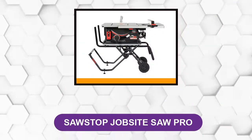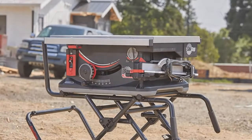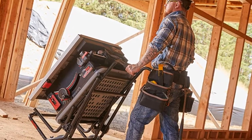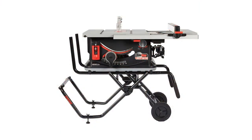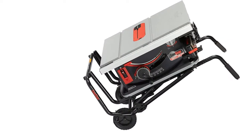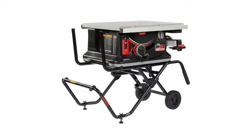At number 4, SawStop Jobsite Saw Pro. This is the most expensive table saw. The safety system will give you some extra peace of mind though. The saw itself offers a 25.5-inch rip capacity and has a 1.5 HP motor. The unit includes all of the features that you would expect from a high-end saw, including a high-quality T-style fence, excellent dust collection, effortless adjustment, and bang-up cut accuracy, just to name a few.